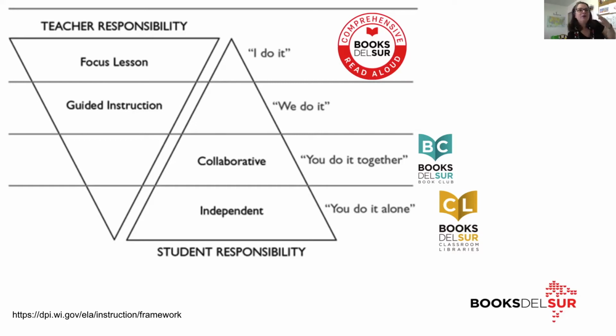So book clubs are collaborative, and if you'll notice, they are not teacher directed. That does mean we're not going to do them all the time in the classroom. Book clubs aren't going to happen all the time, and we want to make sure our students are prepared to be able to have these discussions. In 2 weeks on Wednesday, I'll go over the classroom libraries and share those with you. But for now, I'm going to move on.